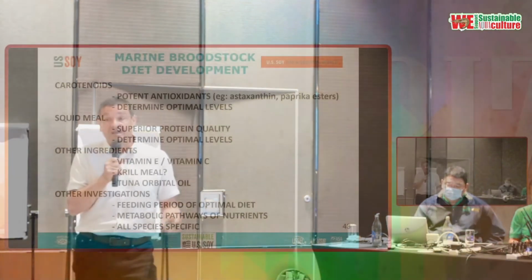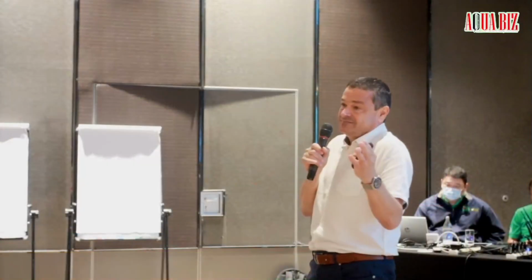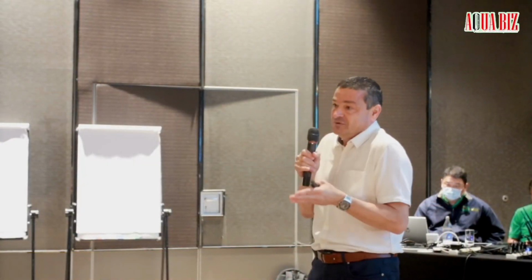It is very important for carotenoids to determine the optimal levels. We can't add 30 ppm carotenoid, have failure, and say carotenoid is not good. Maybe 10 ppm is good, not 30. So it depends on your species and what you are doing.